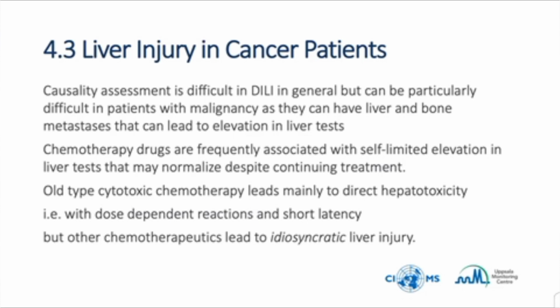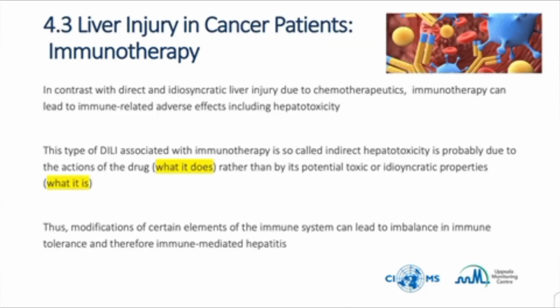Older types of cytotoxic chemotherapy lead mainly to direct hepatotoxicity that is dose dependent, but other newer chemotherapy more commonly lead to idiosyncratic injury. In contrast with direct and idiosyncratic liver injury due to the chemotherapeutics, immunotherapy, the recently developed immunotherapy, can lead to immune-related adverse effects, including hepatotoxicity. This type of DILI has been called indirect hepatotoxicity, probably related to the actions of the drug rather than its potential toxic or idiosyncratic properties. Thus, modification of certain elements of the immune system can lead to imbalance or loss of immune tolerance and therefore immune-mediated hepatitis.